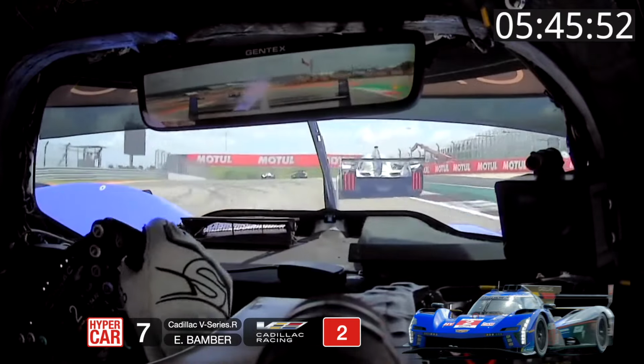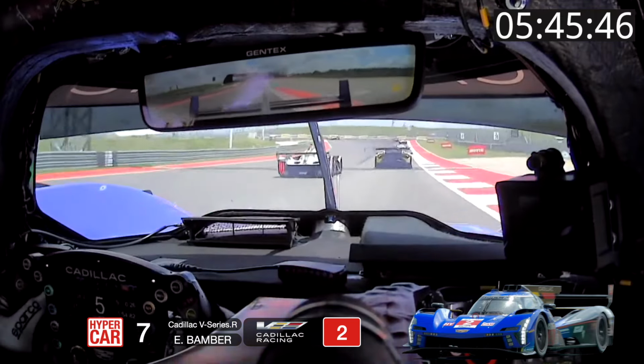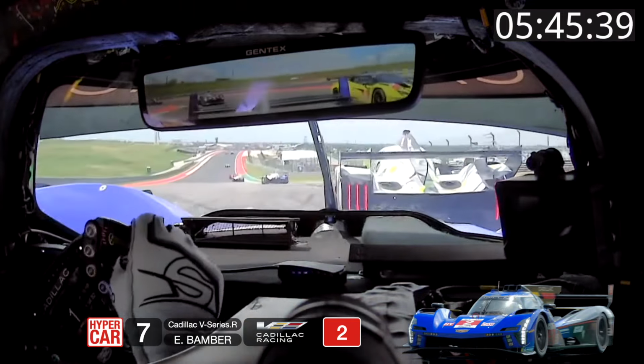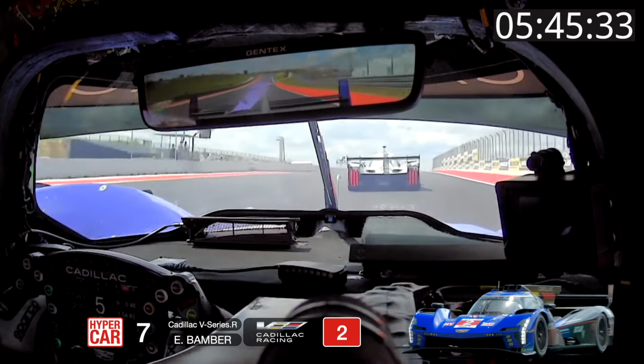And as they exit the S's, we can see Bamber closing in on Nico Müller. And as they come down the hill, they encounter their first LMGT3 traffic now that we're about 15 minutes into this race. And we can see one of the big issues with that 9X8 is its inability to put the power down coming out of these low-speed corners.